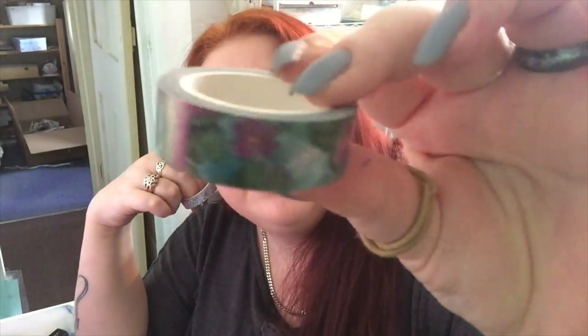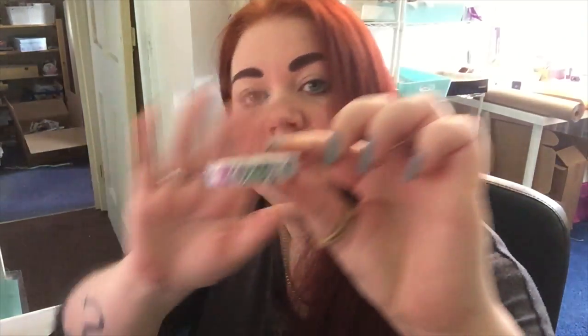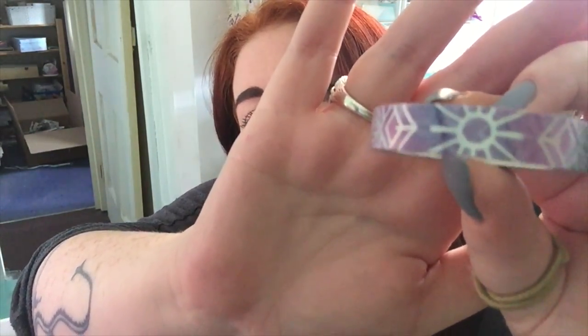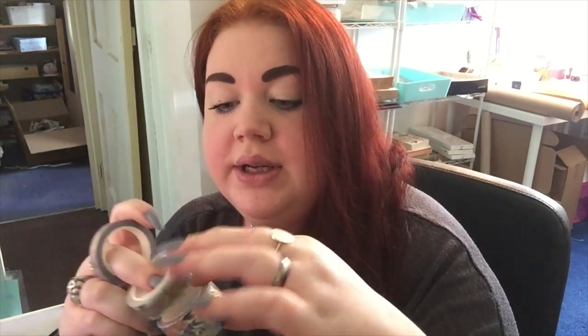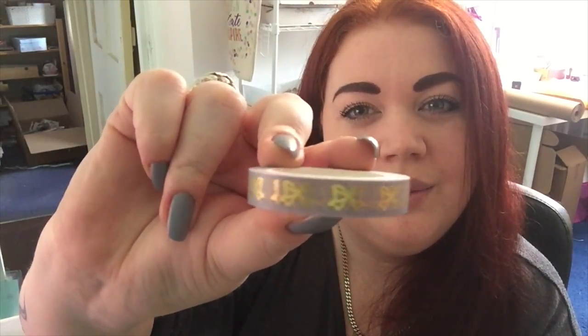Then this set, which is also Planners Anonymous, it's a really pretty dragonfly and water lilies one with silver foiling. And then this, see if I can get it to focus a little bit more, just a really pretty one with the silver foiling. And finally this set, also Planners Anonymous. These two are very similar, just really beautiful florals with gold foiling on, and then this sort of pale bluish lavendery lilac colour with gold bows. Yeah, and then everything else is Simply Gilded.